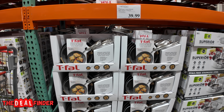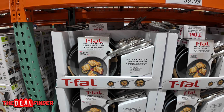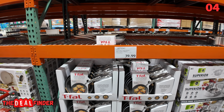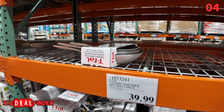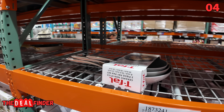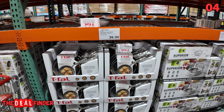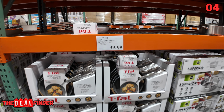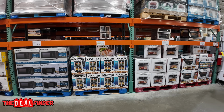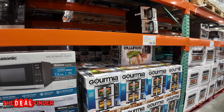Now, I do understand if you don't want to bother with stainless steel, it's not for everyone, but check these out from Tefal. We have the ceramic non-stick frying pan set in the #4 spot. It's a 3-piece set, so you get an 8-inch, a 10.5-inch, and a 12-inch. These are pretty nice because they are compatible with all cooktops, even induction. What's also nice about these frying pan sets, they're oven safe up to 500 degrees. You don't see that too often when it comes to non-stick. Now you can pick these up here at the warehouse for $39.99.